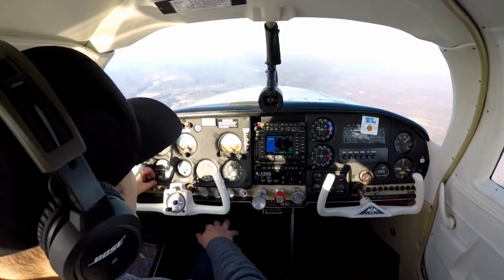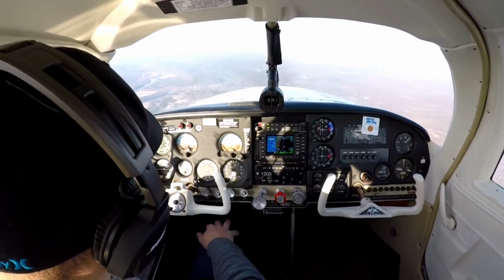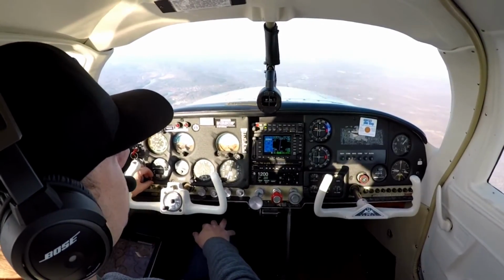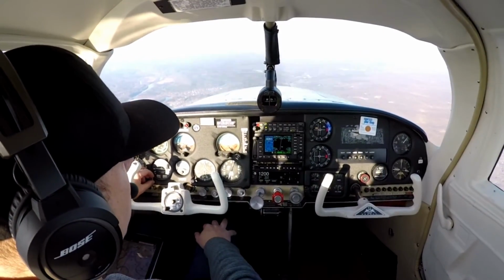I'm going to do the roll trim a little bit to stay on course. Little knob over here, just turn it to the right, the plane goes to the right. It's all for the wind correction and stuff like that.